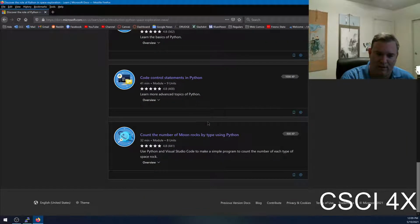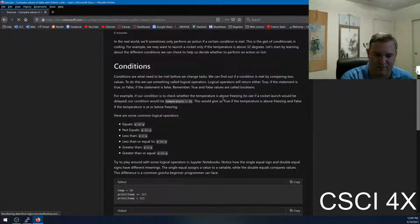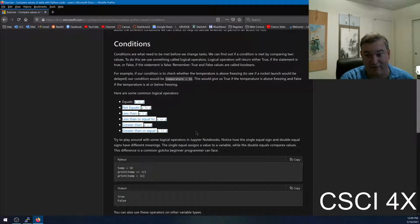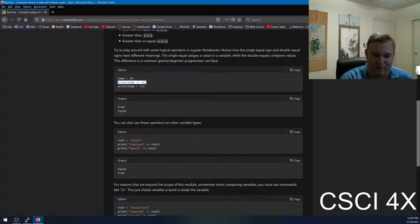Basically, just run through, when you click on these things, let me just show you what it looks like. Compare values of data with Python code. And it tells you about, this is like CSI 40 level stuff, right? There's the double equals and the not equals and the less than equals. And it just shows you how to do this in Python. Print is their cout thing. So print temp is greater than or equal to 32. Temp is 50. Notice the lack of typing because it's Python. There's no types, right? So it's just a variable named temp, set equal to 50. And it's printing if temp is greater than or equal to 32.